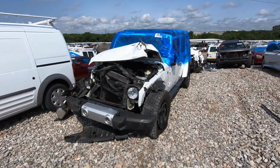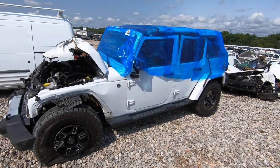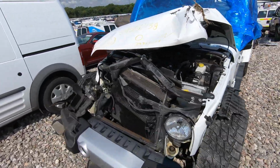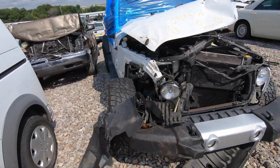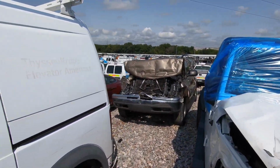Here's a Jeep that had a really bad day. Come on now, guys and gals. Just because you got a lifted up big old truck doesn't mean you can get stupid with it. Come on now. Golly, another one.